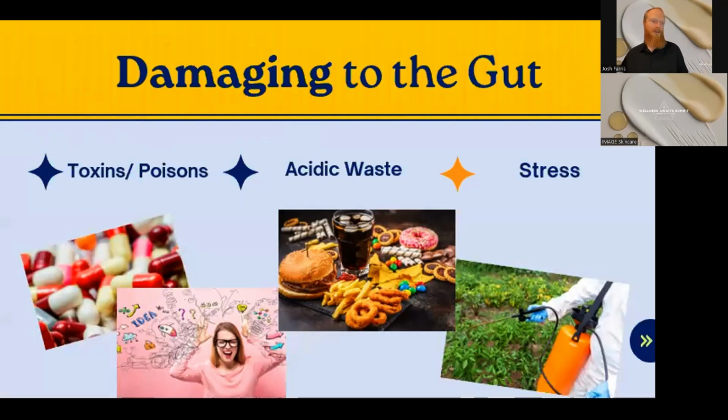So what we need to do is look at the things that are going to damage the gut. There's a lot of things that we get in our modern diet, the standard American diet. We are giving up quality foods for convenience. Nowadays everybody's stressed. Everybody's trying to catch a quick meal. Everybody's wanting to go through the drive-through just because life is chaotic. Life is hectic for everybody.